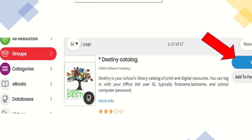This takes you to our Cobb Digital Library, where you will find all of your other favorite resources, like ebooks, BookFlix, TumbleBooks, BrainPop, PebbleGo, and so many other great resources. Today, though, we are going to focus on using Destiny so you can check out library books right from your device. Click on Groups, select your grade level, and click Open Now.